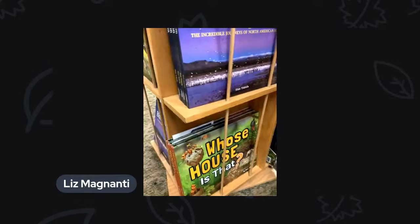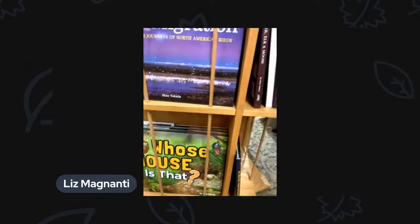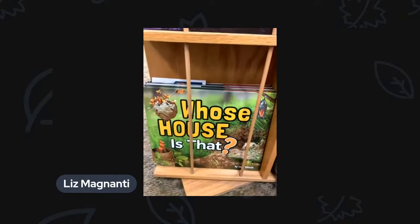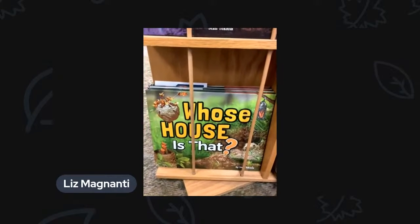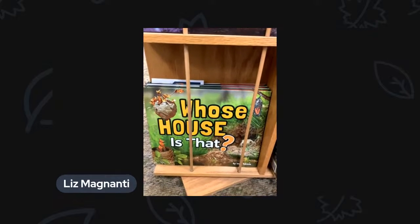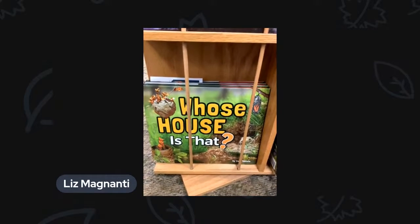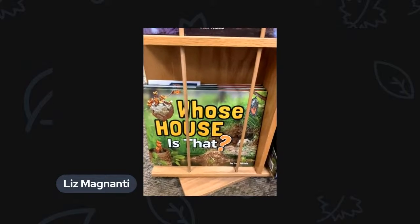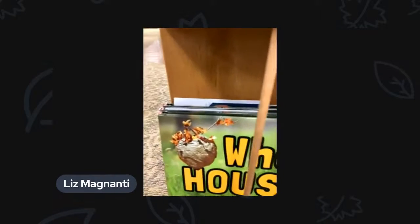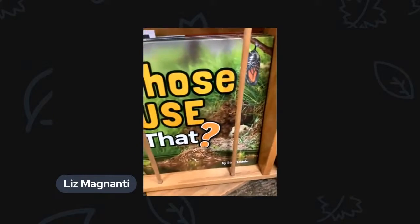There's also kids' books, including Whose House Is That? He's got a lot of really fun books about what animal leaves a track, what kind of house is in which one, how to identify the animals. Lots of really fun kids' books. And this is one of the newer ones called Whose House Is That? And you can see there's things like bald-faced hornets' nests. There's the monarch and the chrysalis. So really, really cool book there.